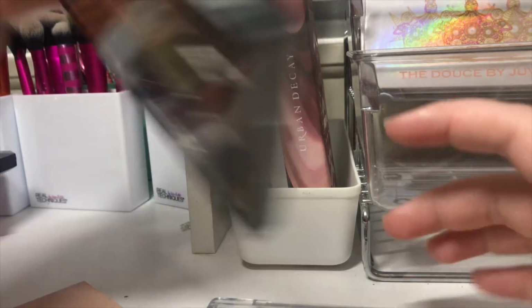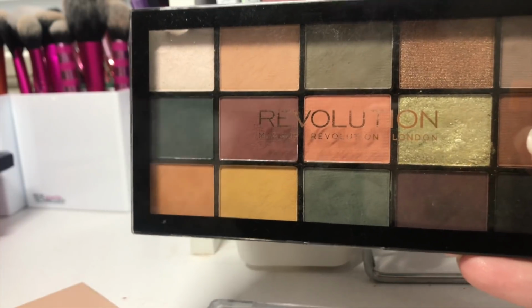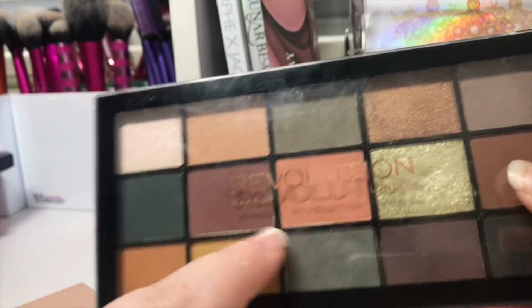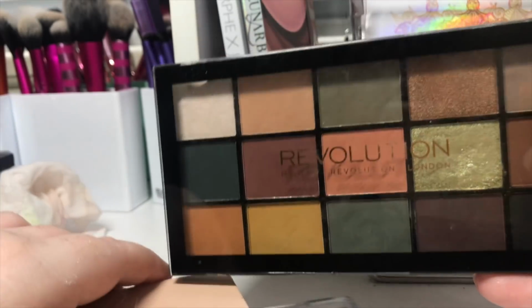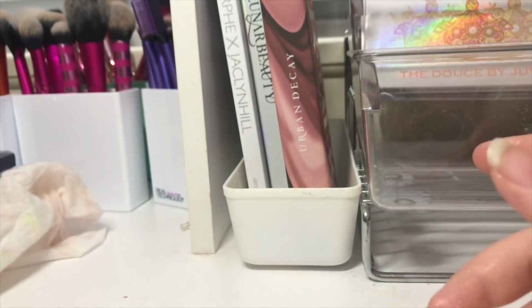Then I have the Revolution Reloaded Iconic Division. Obviously, this is a dupe of the Subculture palette. I did consider purchasing the Subculture palette, and I'm really happy I didn't because I don't use this palette at all. The color scheme in it is just really difficult for me to create looks with. I'm going to keep it, but I don't use it that much.